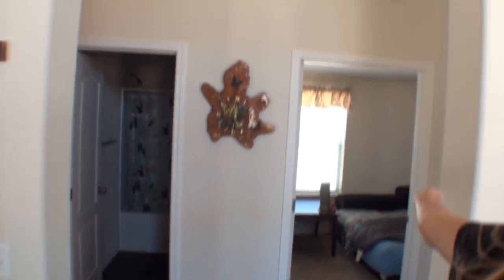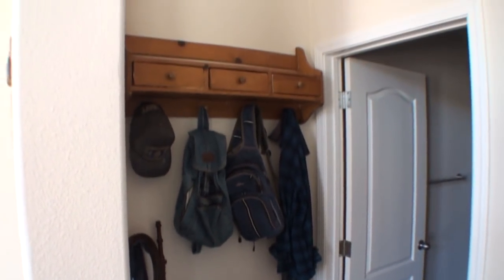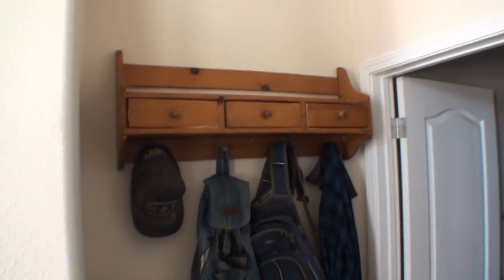This is our extra bedroom and then our extra bathroom, and we didn't really do anything spectacular. But this is where the door was. The door would have been right there. See, look at this. Now, didn't that make a nice little nook to hang our stuff up on? Yeah. We love it.